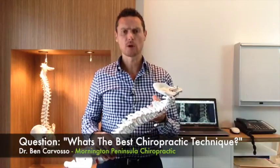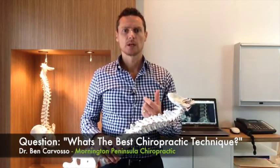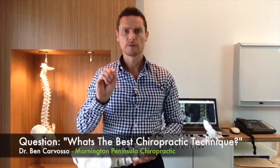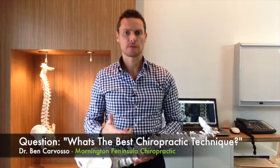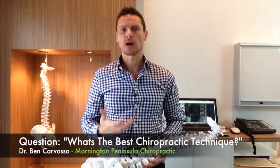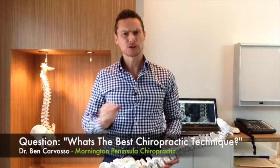It's where we apply a very fast force into a joint, but over what we call a low amplitude. That is, the joint doesn't move very much, but it moves incredibly fast. So it's a very safe way to adjust the spine, and a highly skilled chiropractor can deliver a very fast adjustment into the joint, but over a very short distance.